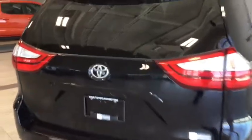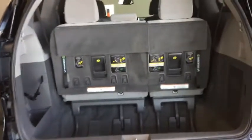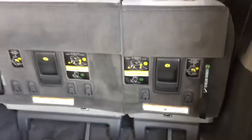Here we are at the back cargo area of your Sienna. Taking a closer look, you do have a back camera below to help you in and out of those tight spots. You also do have a skid plate to keep things protected. Opening up that lift gate now. Check out all that space that's available to you to store everything that you need with the bucket style cargo. Plus your third row seating is installed right now.